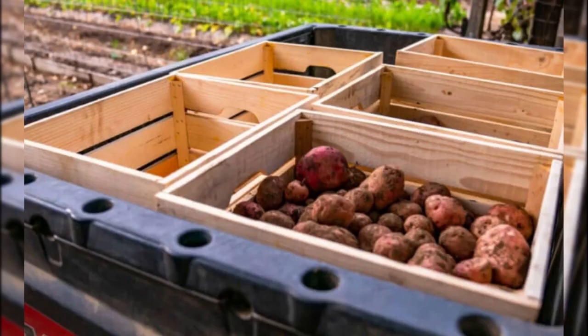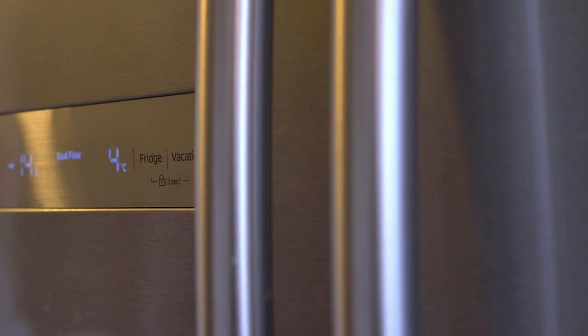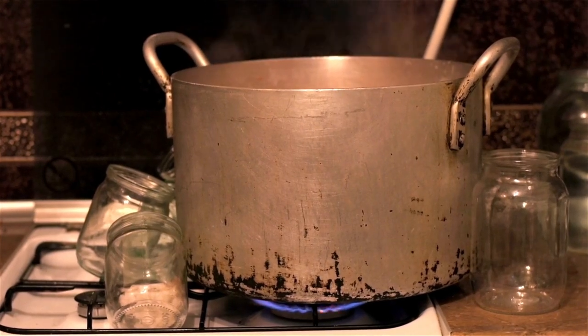What makes them so effective is the way they take advantage of the Earth's natural ability to regulate temperature and moisture. Unlike modern refrigerators, which depend on electricity, root cellars use nothing but soil and stone to maintain a cool, steady environment, usually around 35 to 45 degrees Fahrenheit. That's the sweet spot for storing many vegetables and fruits over the winter.